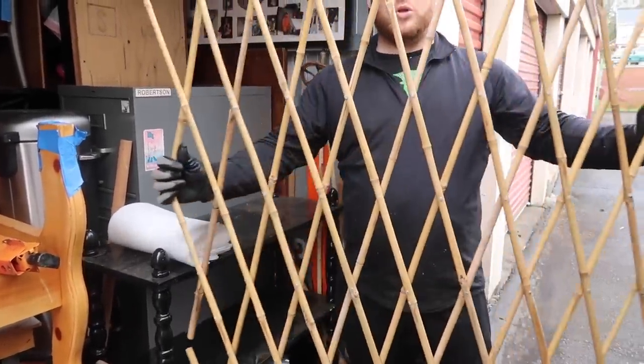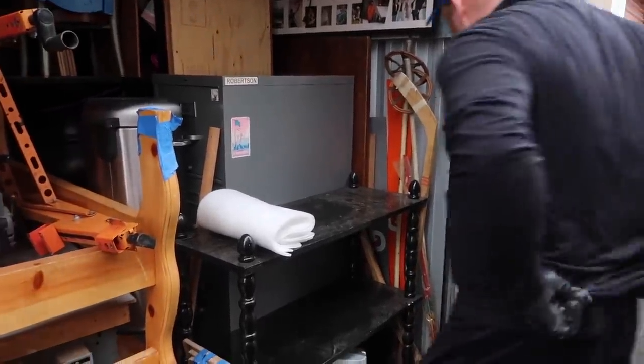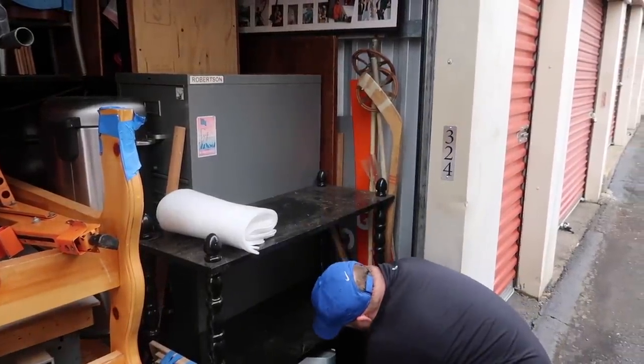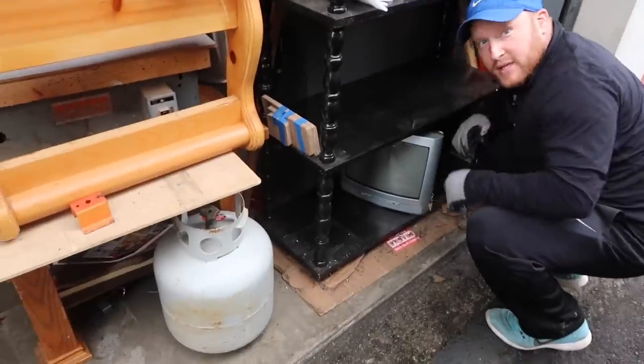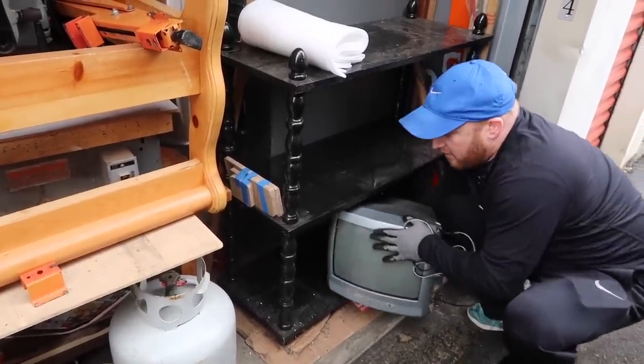There's another one. They're tall. All right. Let's see if it's free now. What I like about units like this, guys, is the dirt. You can tell he hasn't been in here in a while, you know?